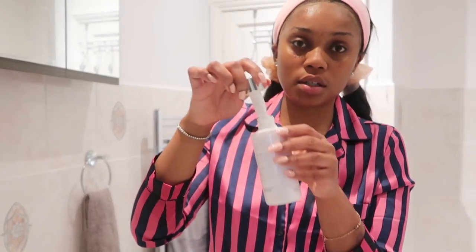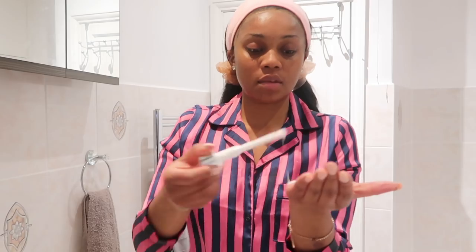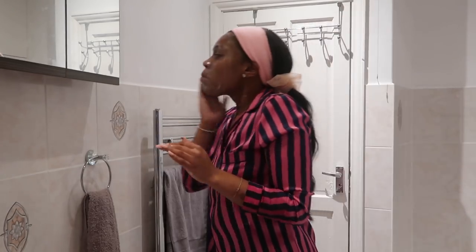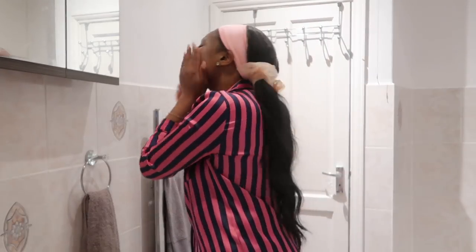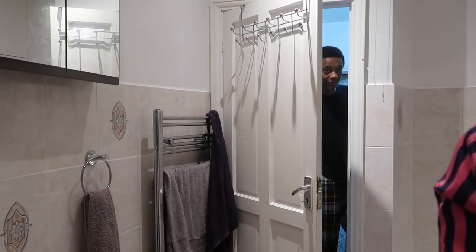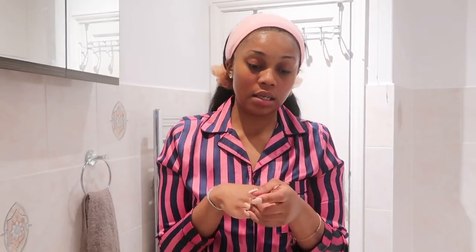It just smells so good. So I just open it like this and I just put it all over, honey. I really, really love this face wash. No, I just really, really enjoy using that cleanser. I just love me some Glow Pot, honey. They're just really, really good.